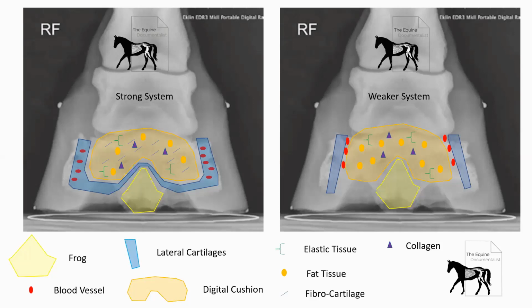So the reality is, yes, conformation does play a role in this discussion. But actually, instead of saying that's just conformation, we should be emphasising, I think, even more so that these weaker feet need certain structures to be functioning optimally. Absolutely. And be proactive.